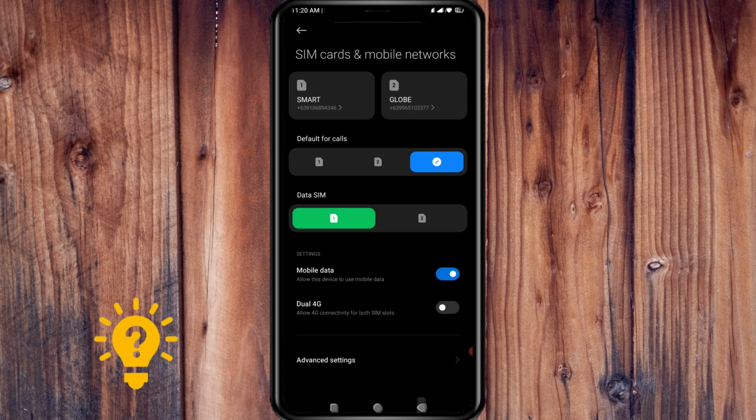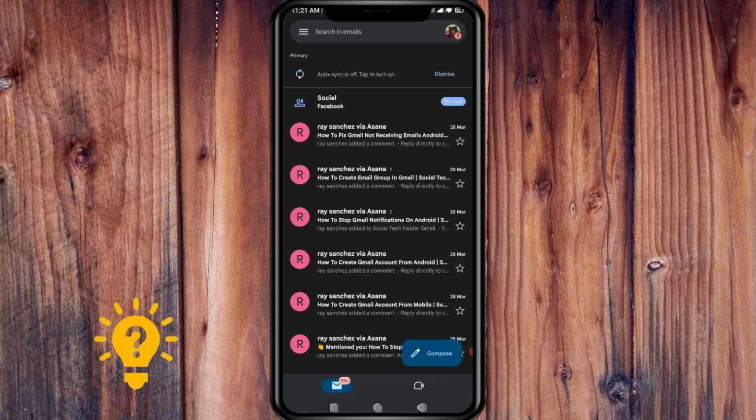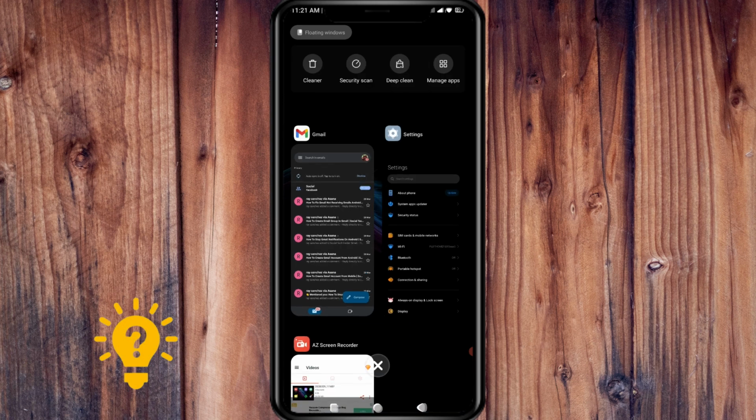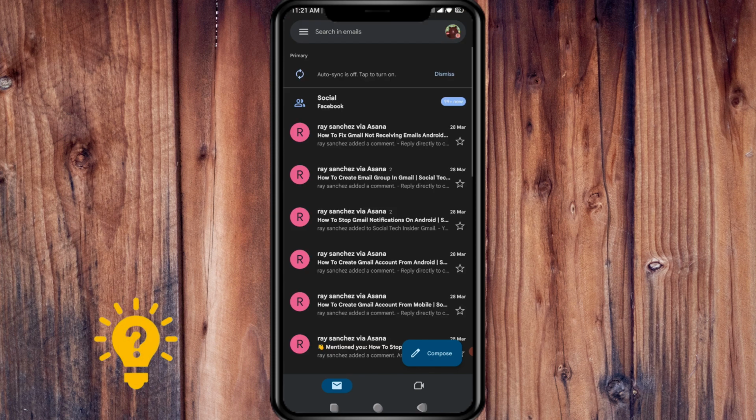Next is restart the Gmail app. Close the Gmail app and reopen it again. This can sometimes resolve the issue.